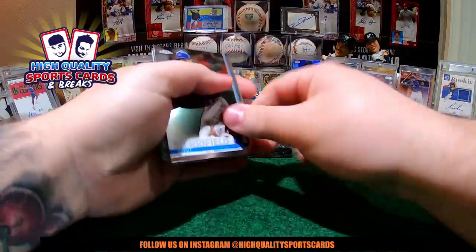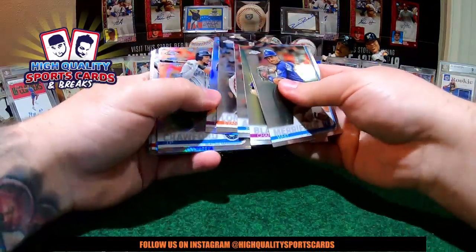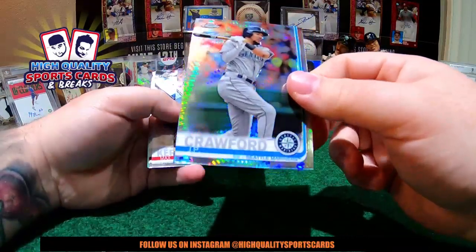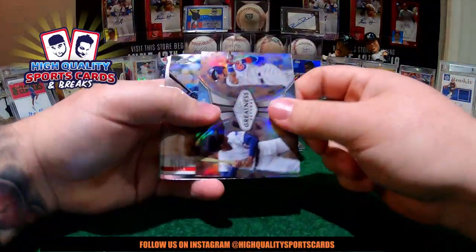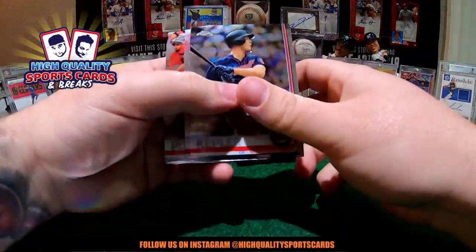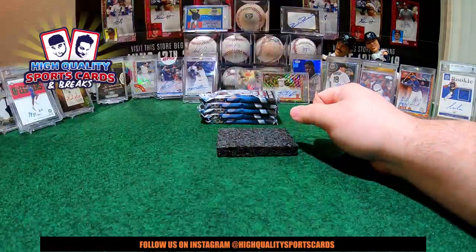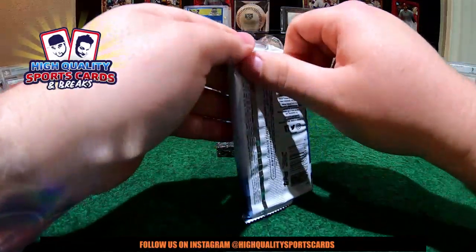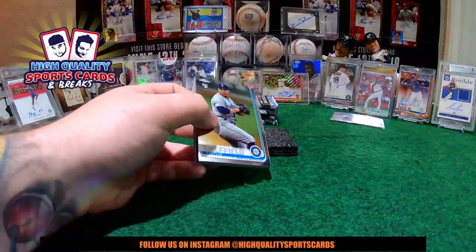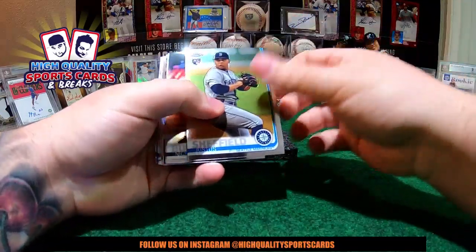Let's see. I was speechless with the Tatis. Maybe that happens one more time. Prism, J.P. Crawford, Seattle. We got top greatest return, Ernie Banks. And Javi Baez, nothing to dice in that piece. He's a Cubs one. We got five packs and two outers to come. Man, it's a hilarious day today. Luka Doncic, Tatis out of 25.